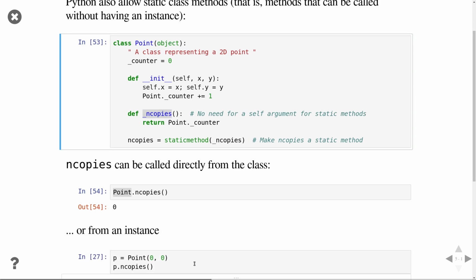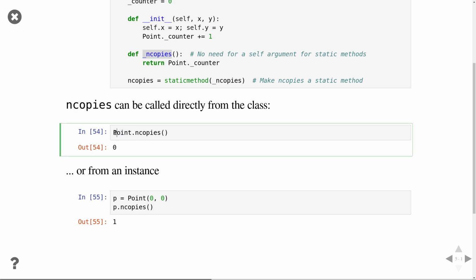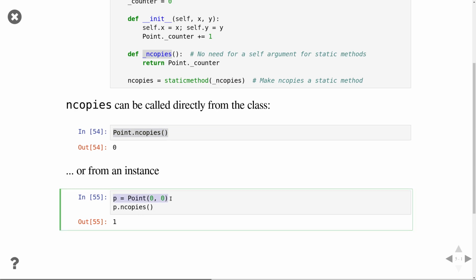And the same thing, static methods are also available for instances. So let's say at the beginning I didn't have any point, so I created a new class. That's why we lost the data from before. And then let's say I make one specific point, and I ask the instance how many other points are out there, then you get the one out.